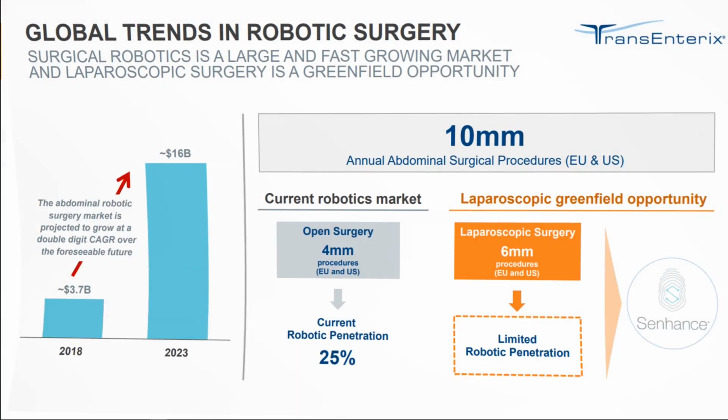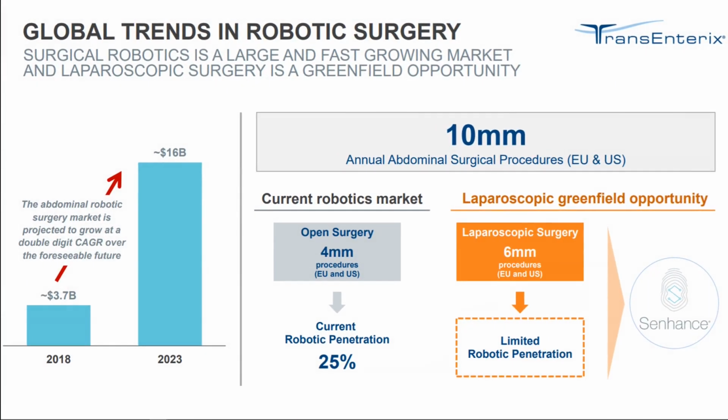And the other really important factor for us investors is to see the addressable future market for a particular company and for a particular technology. In this case, the abdominal robotic surgery market is expected to reach approximately $16 billion by 2023, which is quite phenomenal. Okay guys, so now to make things a bit interesting, let's calculate a few numbers based on this particular number right here.